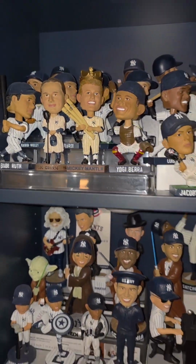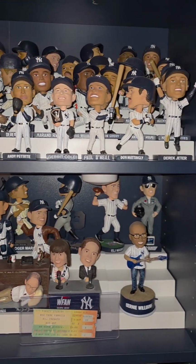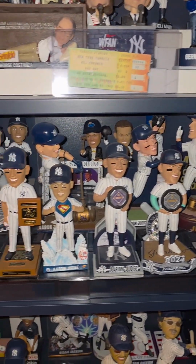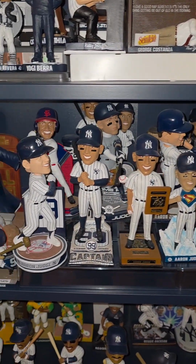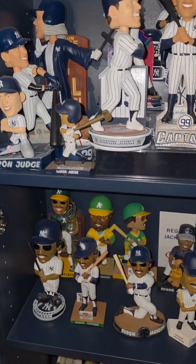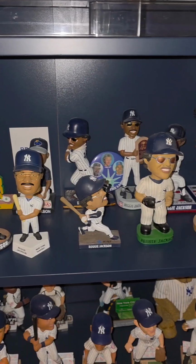Top two shelves are my Yankee Stadium giveaway bobblehead collections. I have a shelf here that is all Aaron Judge, and it's not even all my Aaron Judge bobbleheads. I ran out of room. I have them scattered on other shelves. This is a shelf of nothing but Reggie Jackson.